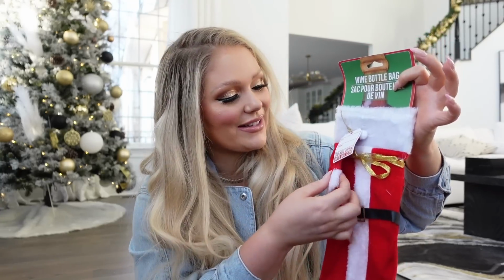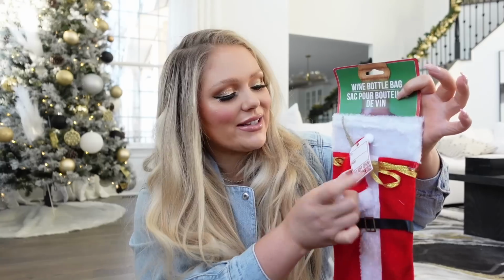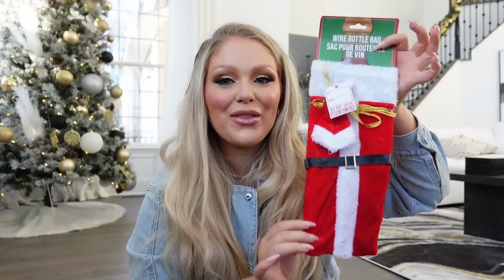They kind of switch out for the seasons, but I saw this there too. It was right next to the dog costume. So I thought it was a dog costume at first, but it's actually a wine bottle bag that looks like Santa Claus, and it has a little hat and a to and from tag. And it says, do not open till December 25th. So I thought this was so cute.